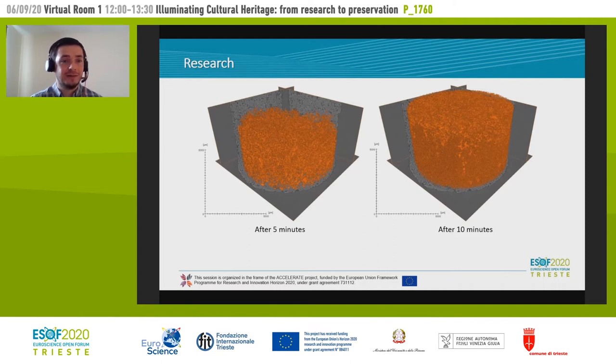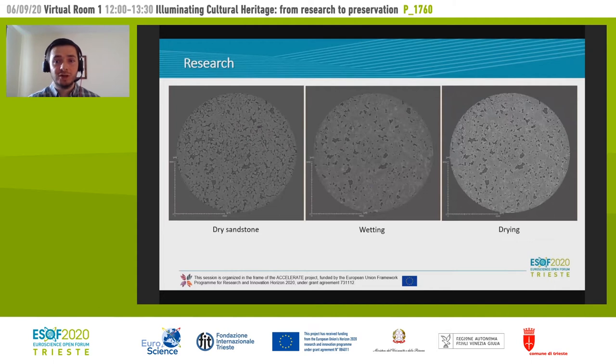On the left, we have the core of sandstone, and red is the moisture after 5 minutes, and again after 10 minutes. From this work, we could visualize and measure the differences in moisture movement over time. By drying the stone out, it showed us the sites of salt crystallization within the stone and how this changed over time. It gave us a better understanding of the role which pores, the gaps between the grains within the stone, have on salt movement and crystallization and the resulting damage sustained to the stone from this process.